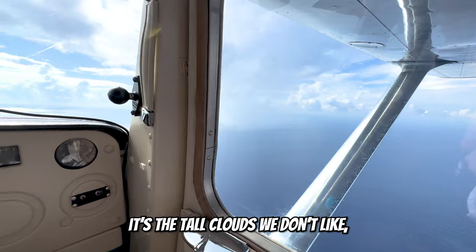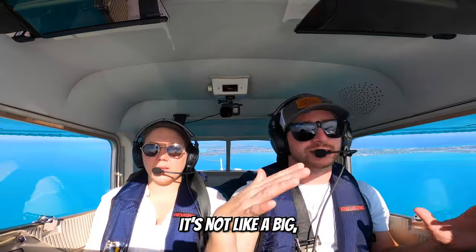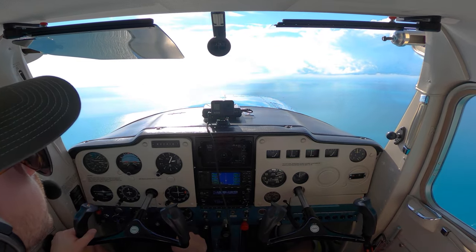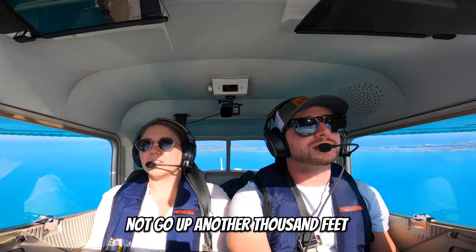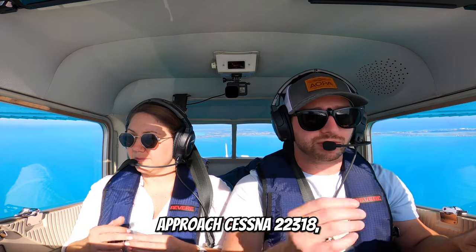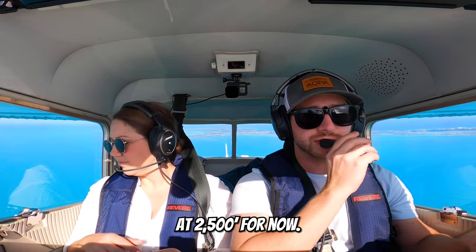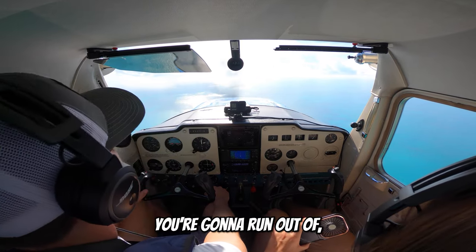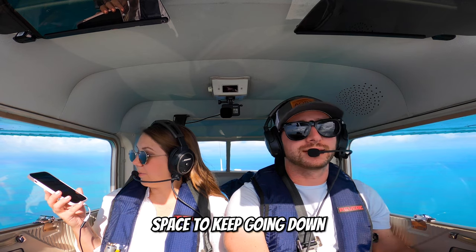It's the tall clouds we don't like, right? Yep, and that's not bad. That's not like a big towering one. It's not like that one. Yeah, that's a bigger guy. We should maybe not go up another 1,000 feet. Approach, Cessna 2238. I think we're going to level off at 2,500 for now. Roger. Probably descend a little bit more. You're going to run out of space to keep going down.